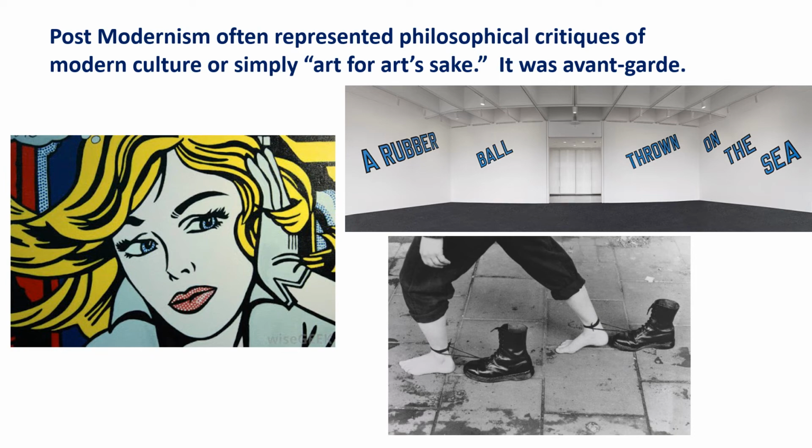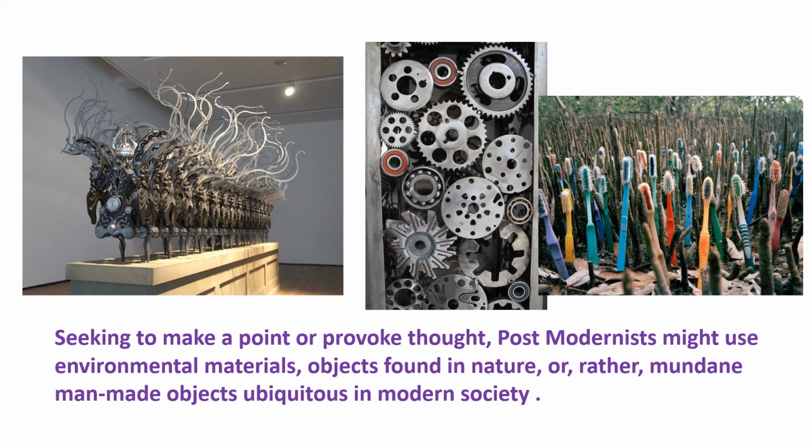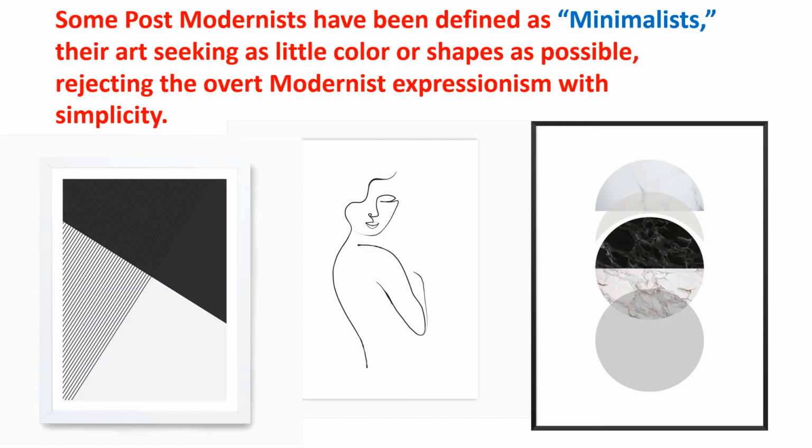It was avant-garde. Postmodernists created performance art, or video art, or multimedia art, often crossing traditional art forms such as acting, poetry, and dance. Seeking to make a point or provoke thought, postmodernists might use environmental materials, objects found in nature, or, rather, mundane man-made objects ubiquitous in modern society. Some postmodernists have been defined as minimalist, their art seeking as little color or shapes as possible, rejecting the overt modernist expressionism with simplicity.